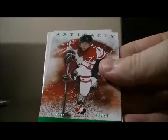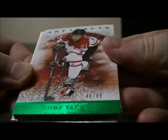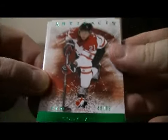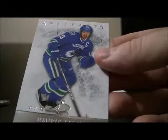Pack 5. Base. And we have a Team Canada Emerald card of Cody Eakin, 48/99. He's traded it to Dallas, so this card goes to Dallas. Decoy, base, and base.